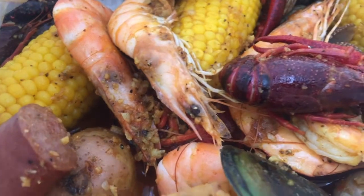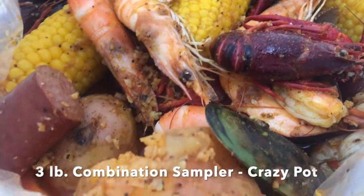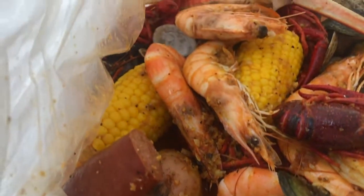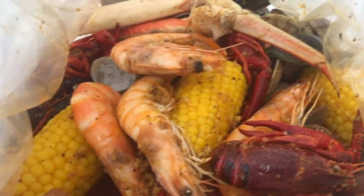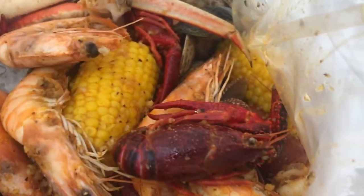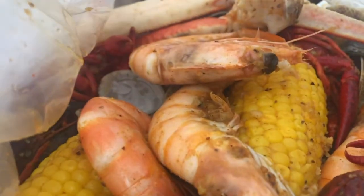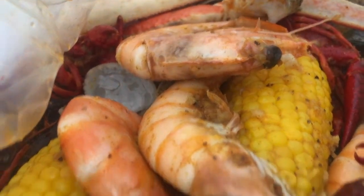Carl and I usually get the 3-pound combination sampler, also known as the Crazy Pot. It comes with crawfish, all three types of shrimp, clams, mussels, a couple of snow crab legs, 2 pieces of corn, sausage, and potato. You also have your choice of sauce flavor and spicy level.